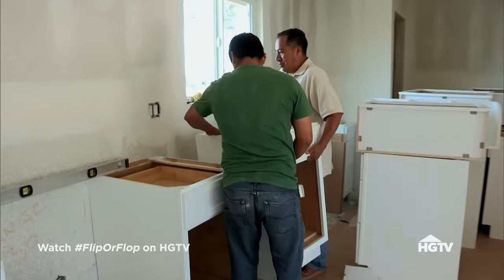It looks amazing. So last thing, I'm thinking instead of doing the normal chrome or brushed nickel pull handles, let's do oil rubbed bronze. As long as it's not brass. No, not brass. Bronze. I think bronze will look awesome here because it's gonna bring out all the brown tones.